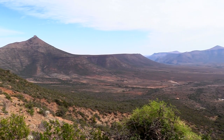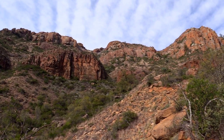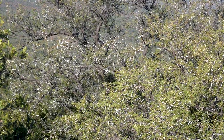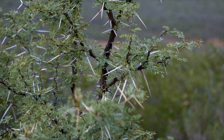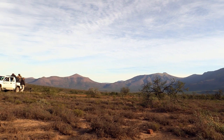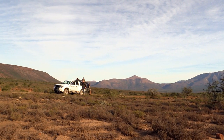This 45,000-acre game reserve has a natural mountainous border and is inhabited by 45 species of game wildlife. This is a harsh, semi-arid environment that the wildlife have adapted to, but for hunters, can be downright painful to navigate through the abundant thorn bush. We start the morning glassing the mountainside for any species that's on our wish list.